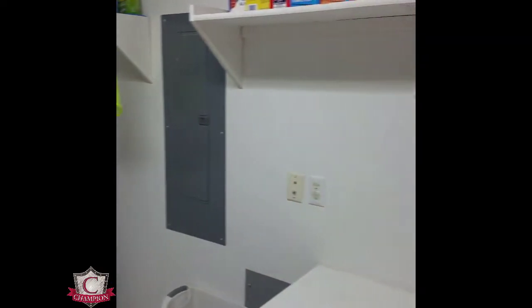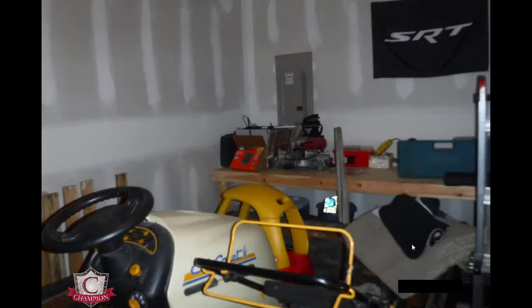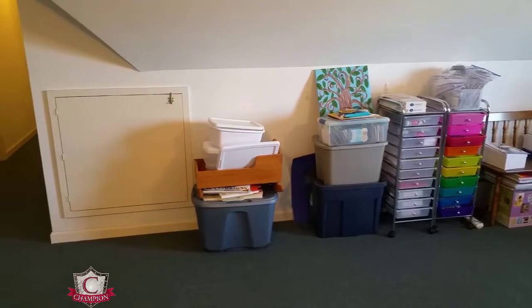I can easily get to the electrical panel, but not on this one. This may delay the transaction by not having access. Here I can get in easily.